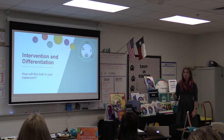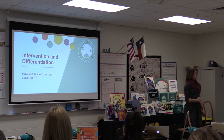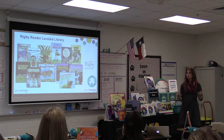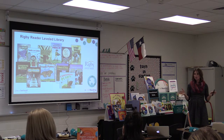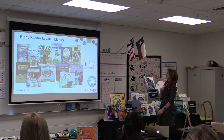Once we've created those groups, you can then determine, well, do we need to move into intervention or some type of differentiation? And within Inter Reading, as well as Arriba la Lectura, you'll have several tools to do that. First and foremost, you'll have access to a collection of Rigby readers. Now, are you all familiar with Rigby readers by chance? Yes? Yes? Yes. My favorite.